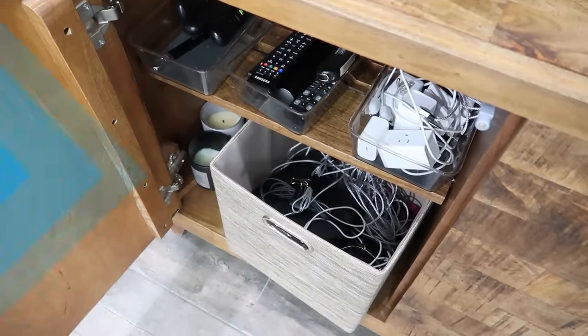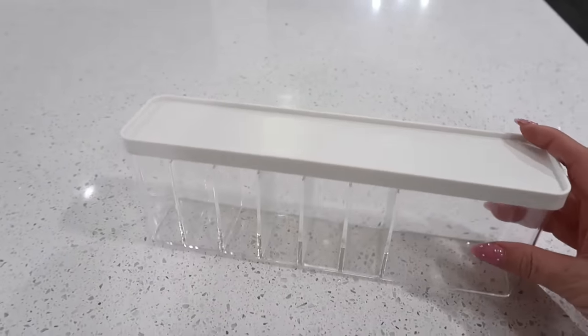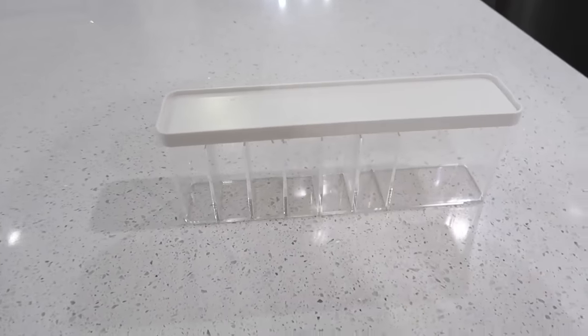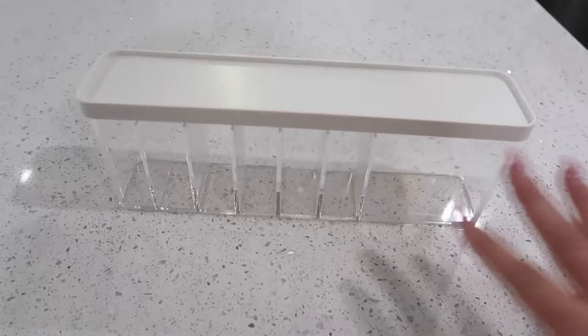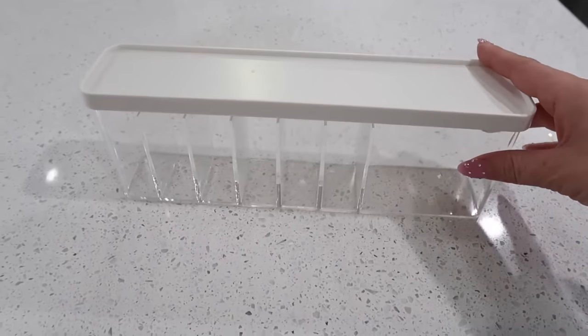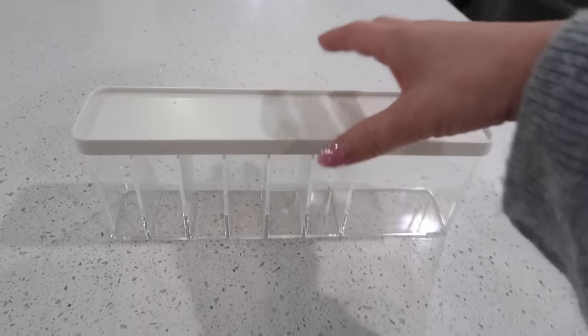We're gonna do another little glow up here. I did some research and I was searching Amazon for ways to store or organize your cords, and this is what I came up with. I love that it's clear and see-through so you can see what's in there. I love that it's just not a lot of color, but it's easy to use.